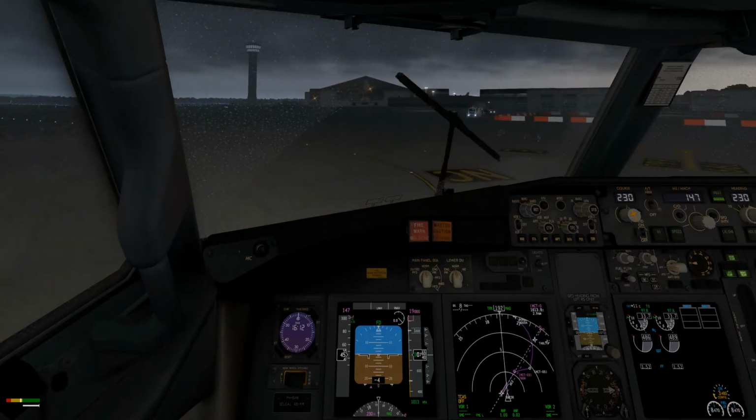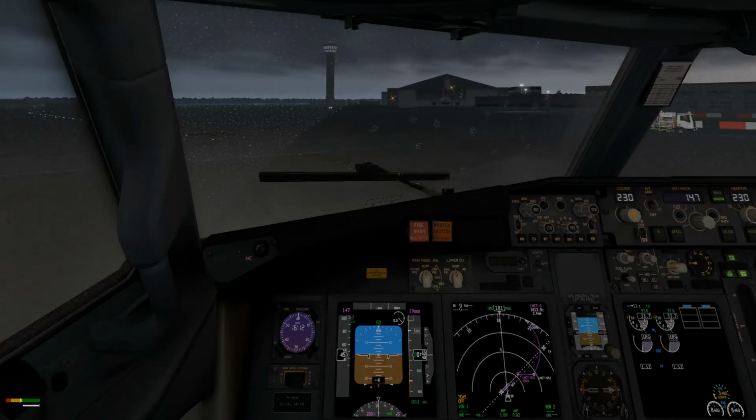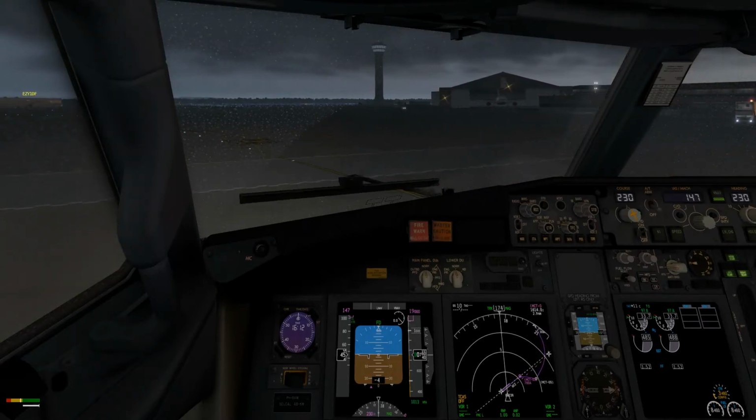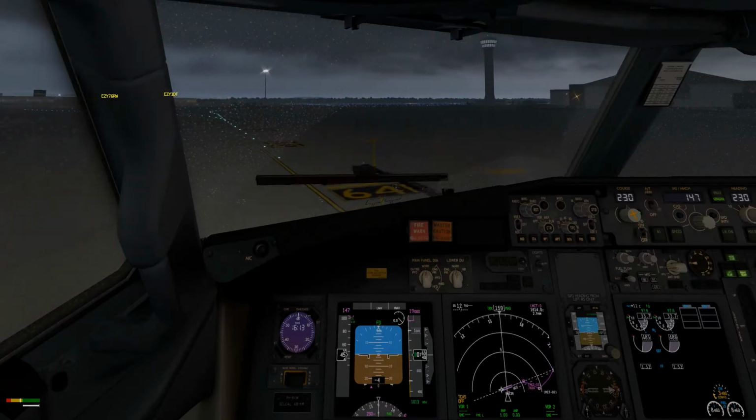So we now have Manchester Radar on, so that will be good. Means we will get some air traffic control after Manchester.